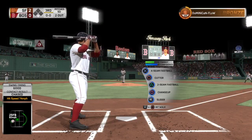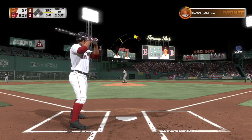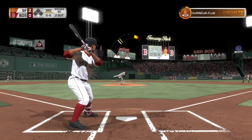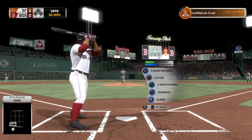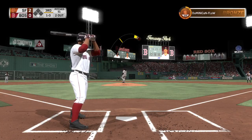Riding in once again, Mookie Betts. 0 for 1 here in the early going. Into the windup and the pitch. And a fastball just below the knees, ball 1. 2 outs, bases empty, and I got one of my power guys at the plate.